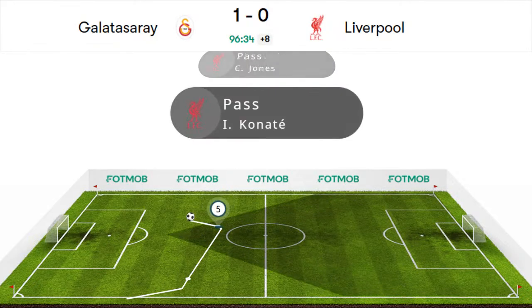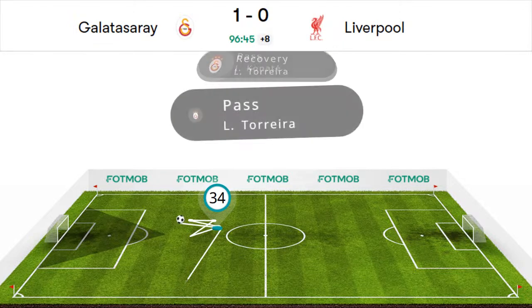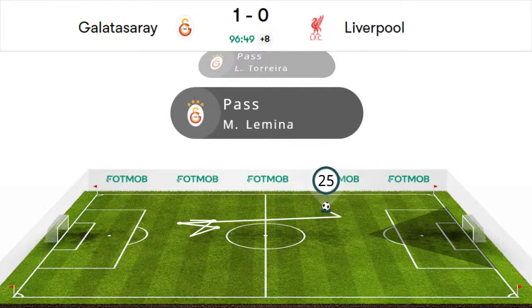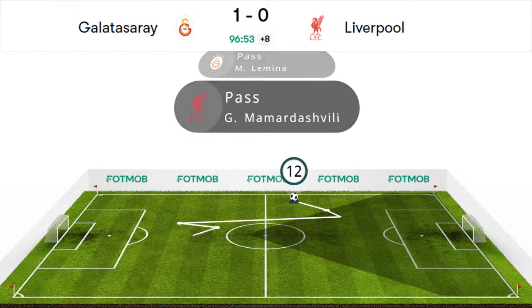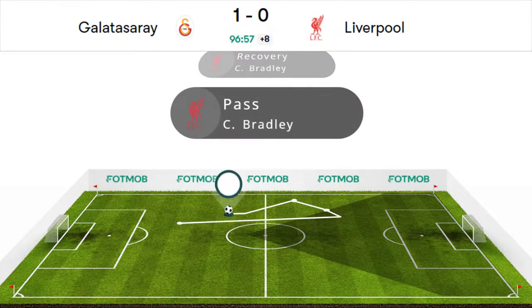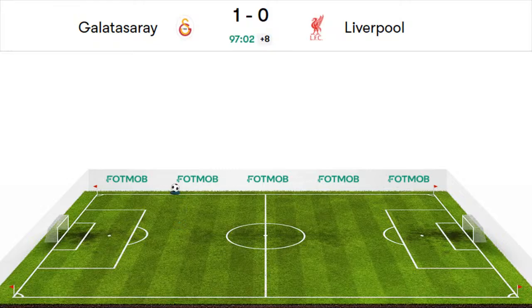Six minutes gone of added time, into the final two. The goalkeeper comes a long way out. Hits this one down the left-hand side, left-footed. And Kerkez will force the issue and wins the throw-in. Singo heading that one out of play for Galatasaray. Throw-in's taken. It's Jones. Plays it into the middle with Konate. Konate to Conor Bradley. And he's given the ball away, and it's hoofed long.